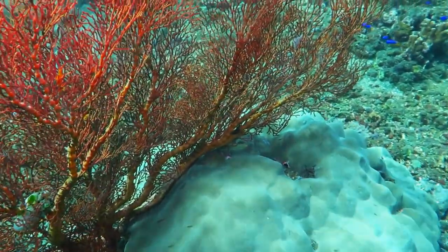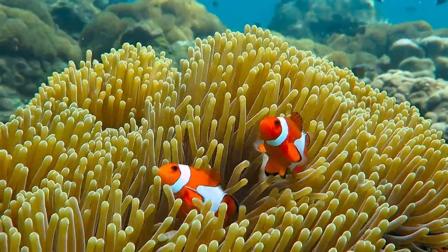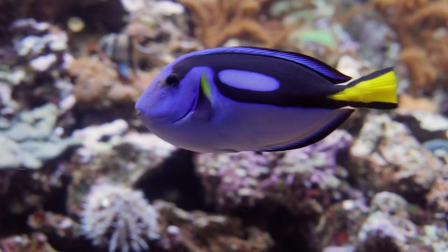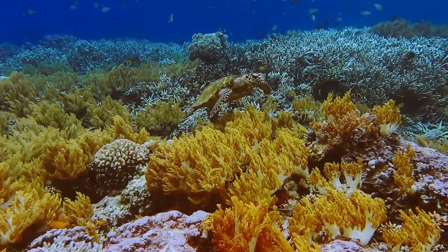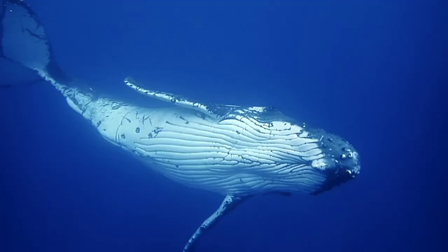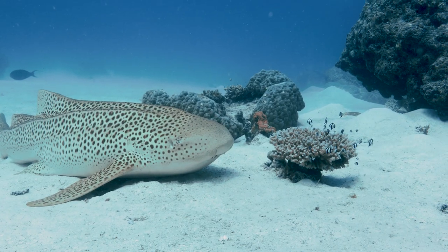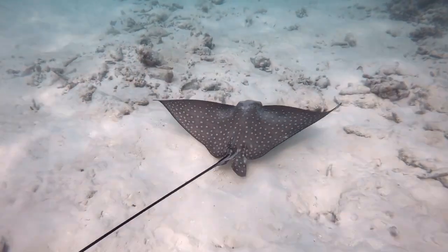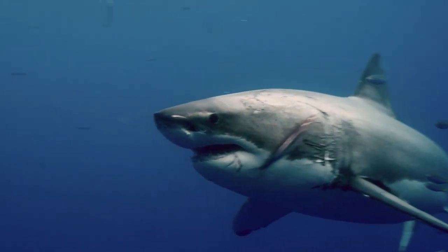Among its colourful coral gardens dwell over 1,500 species of fish, including the clownfish, parrotfish, and the regal blue tang. The reef is also home to 6 species of sea turtles, including the green sea turtle and the loggerhead, and a breeding ground for humpback whales migrating from the Antarctic. The reef's complex ecosystem supports numerous species of sharks and rays, with the gentle whale shark and the fearsome great white shark cruising its waters.